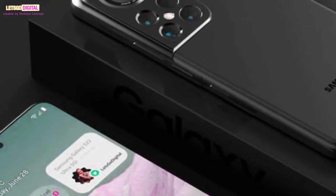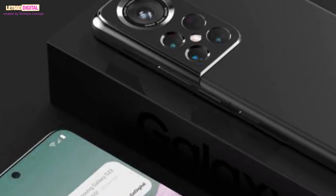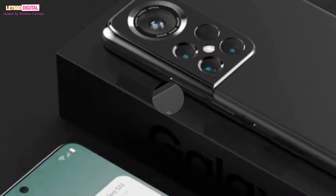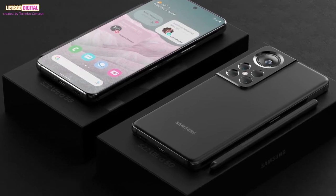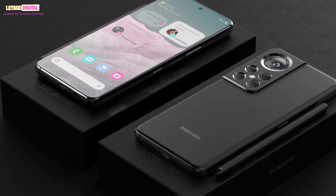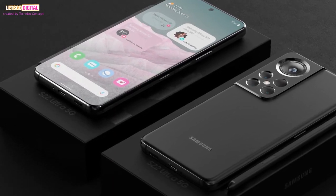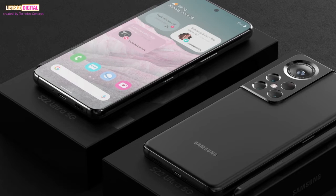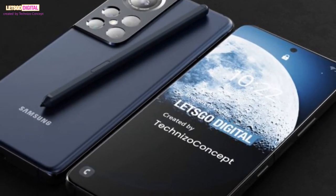The biggest visual change is expected on the rear panel with the main camera block. The main camera of the new flagship Samsung was created in collaboration with the Japanese Olympus. A continuous optical zoom function is expected, which will allow selection of intermediate values without loss of quality. Another expected feature is sensor shift image stabilization.